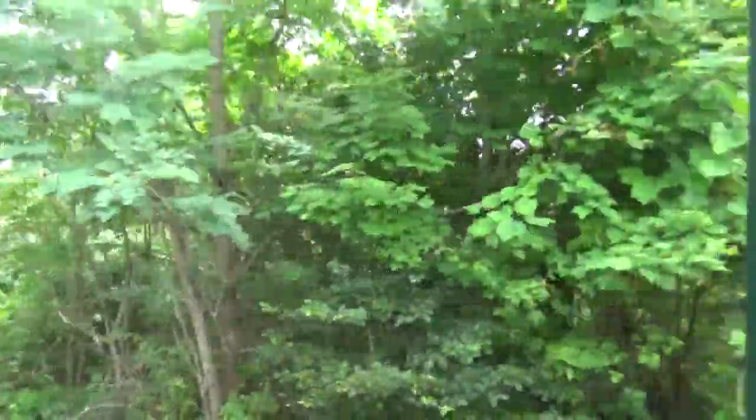Now you might notice there on the right there's a really tall camouflage tower. Well, that's my deer station. I'm just joshing. That's a fire tower.